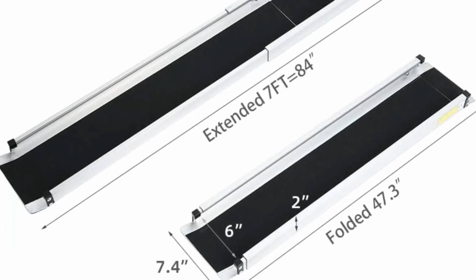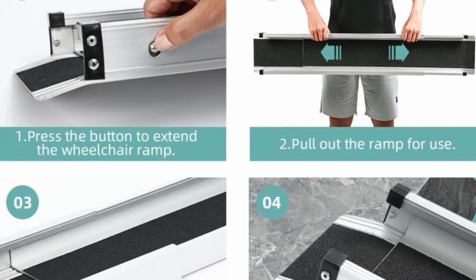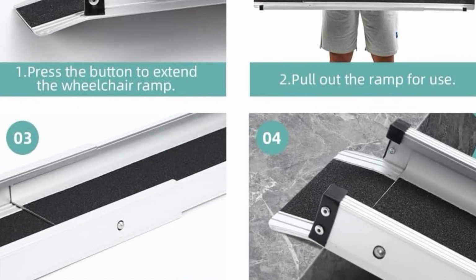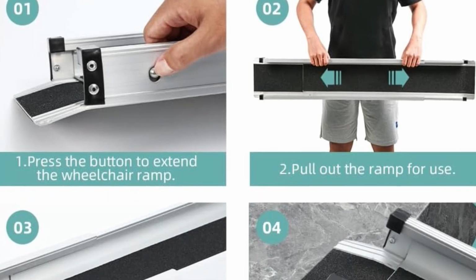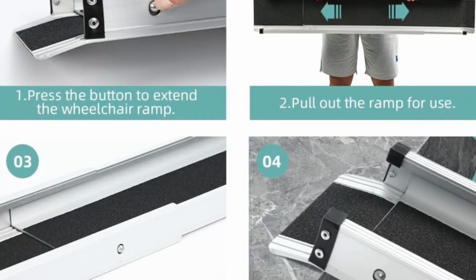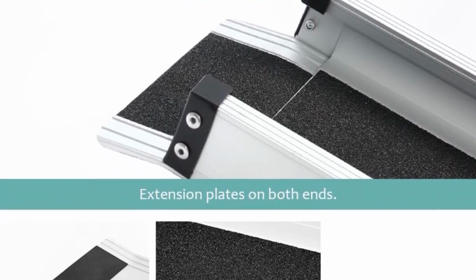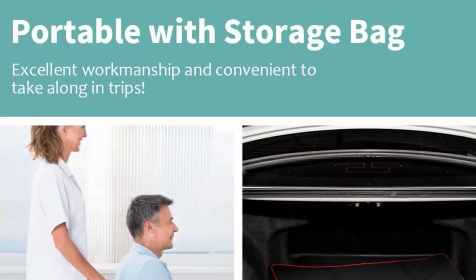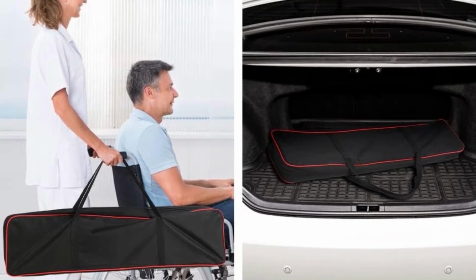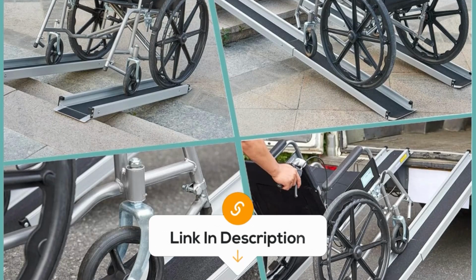In terms of safety, there's a triple anti-slip system going on. The surface is textured for grip, and there are pads on both the top and bottom to help keep things steady on smooth ground. It's also rust-proof and waterproof, which helps if you're using it outside. It can hold up to 600 pounds, so it's solid. And right now it's going for around $170 for the full set, unless you find a discount. But honestly, for the adjustability and convenience, it's a pretty fair price.